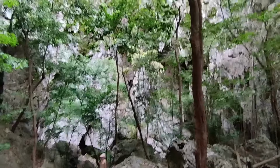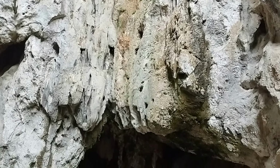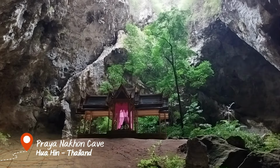It's not that hard, but it's around 500 meters up and 300 meters down to enter the cave. Wear comfortable shoes and make sure to take plenty of water. The view is amazing from the top before you descend to the cave, so it is really worth it.